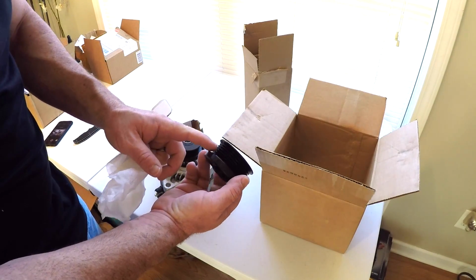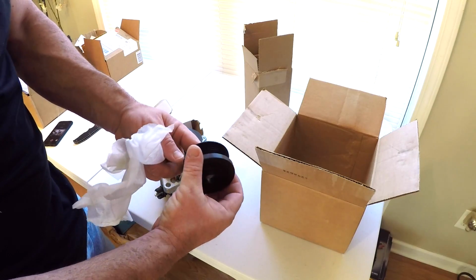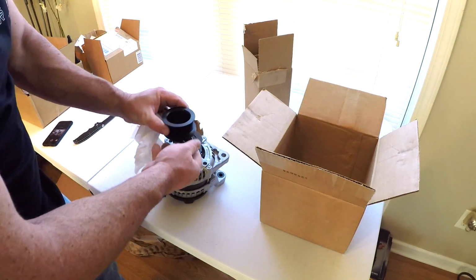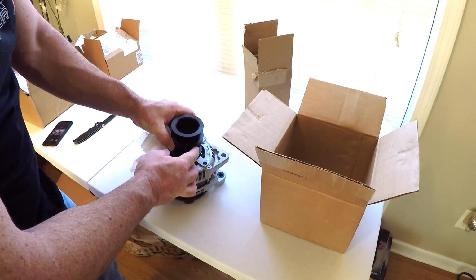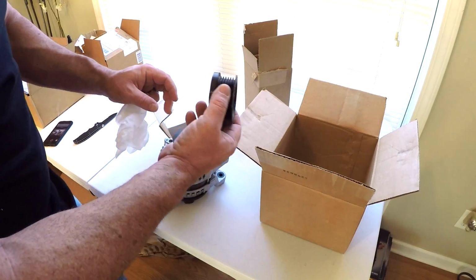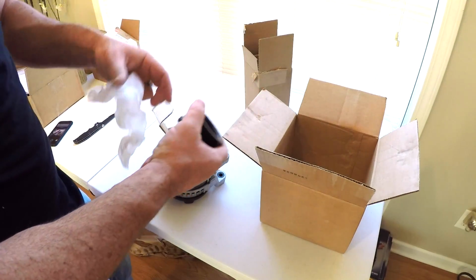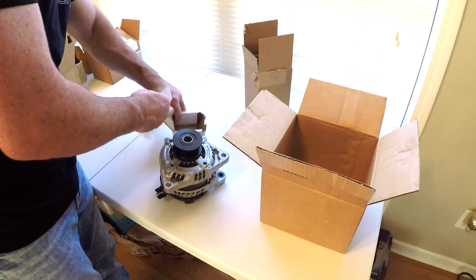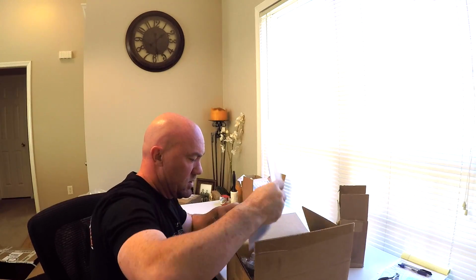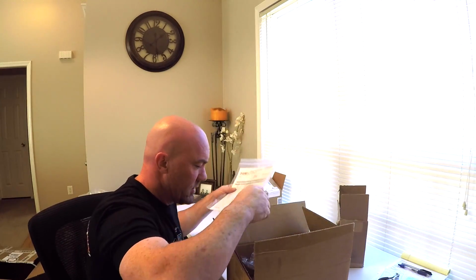That looks like they make their own. That is super nice, matches the brackets. Slightly different design, so I think this pulley allows it to work with the system a lot better. So that's why they include it. And the hardware's in there. I'll show you how to swap that pulley. And the last and final box has invoice.